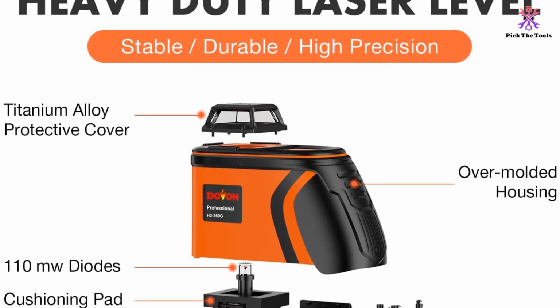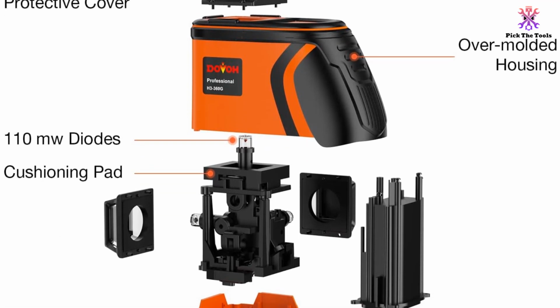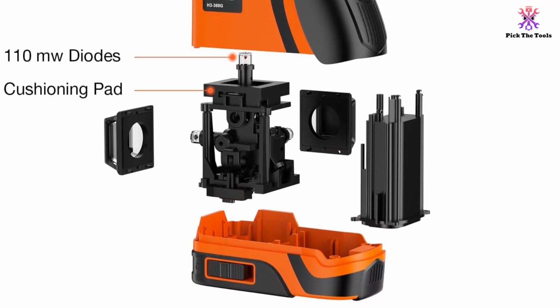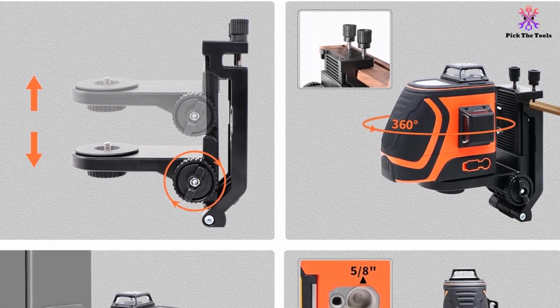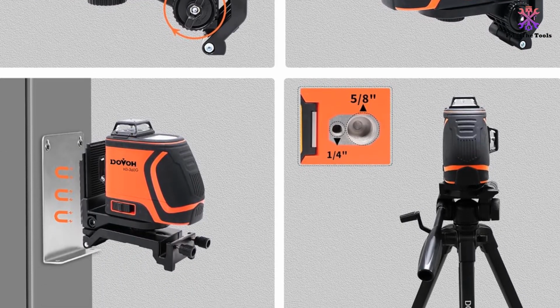The DOVOH H3360G includes 12 lines, with 1 horizontal line and 2 vertical lines. It also has a pulse mode for extended working range in daylight. The laser level comes with dual high-capacity batteries and has a working time of over 8 hours. It is backed by a 5-year accuracy warranty and a 2-year warranty for quality issues.